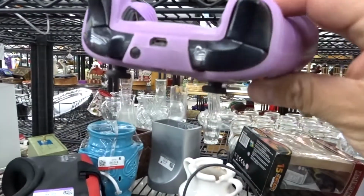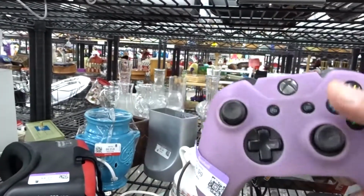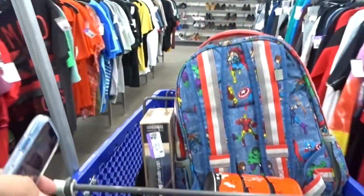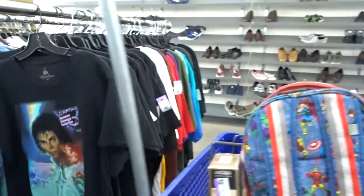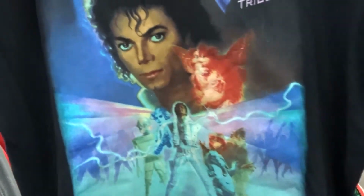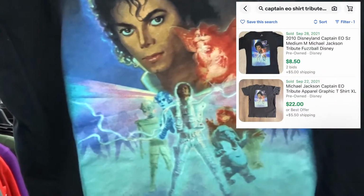The Xbox One controller. It has no backing. I only want $19.99. That's way too much. Found this Captain EO tribute t-shirt. Disney Parks. Doesn't have a tag on it. I think it's like $2.99 or something like that, but there's only a few listings on it. I'll pick it up.